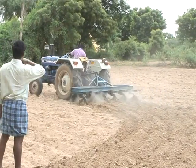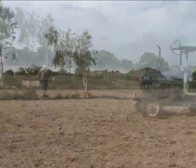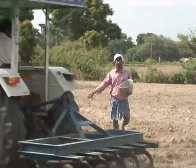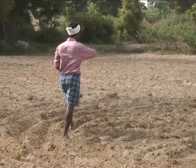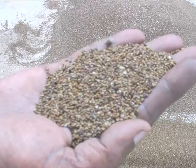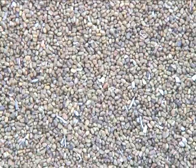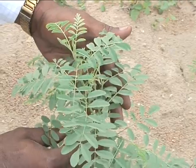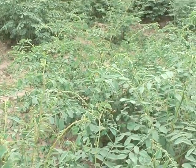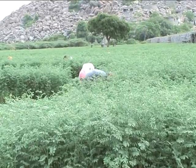First, the land must be ploughed well by tractor. To sow 1 acre of land, it takes 8 kilograms of good quality indigo seeds. These plants are 30 days old. After 90 days, the plants are harvested.